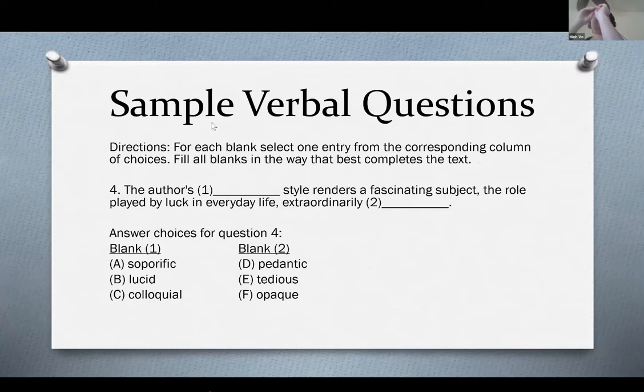Okay. Any questions on that one or any other definitions from this page that we didn't talk about? I think opaque's the only one we didn't mention. Lucid is clear and easy to see through. Opaque is cloudy and hard to see through or hard to understand.